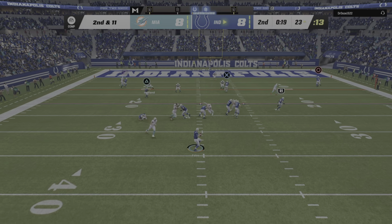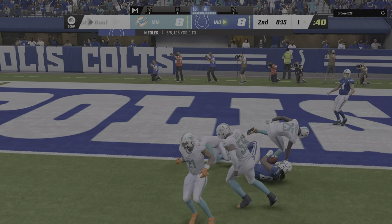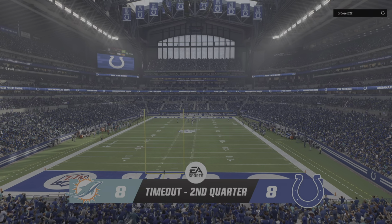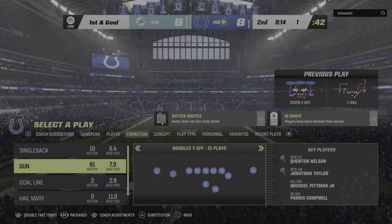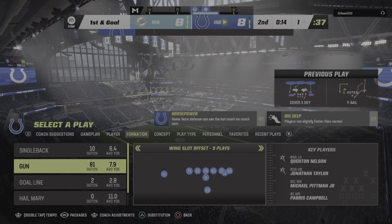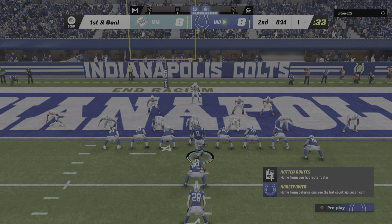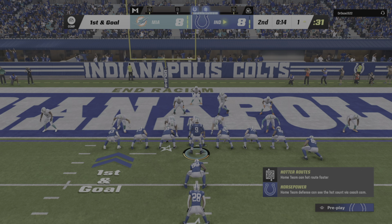Now Foles. This is caught. The Colts going to use the first of their timeouts as they'll stop it with 14 seconds to go in this first half. Last play they got stuffed at the line. Different story here, over 20 yards. On the ball!